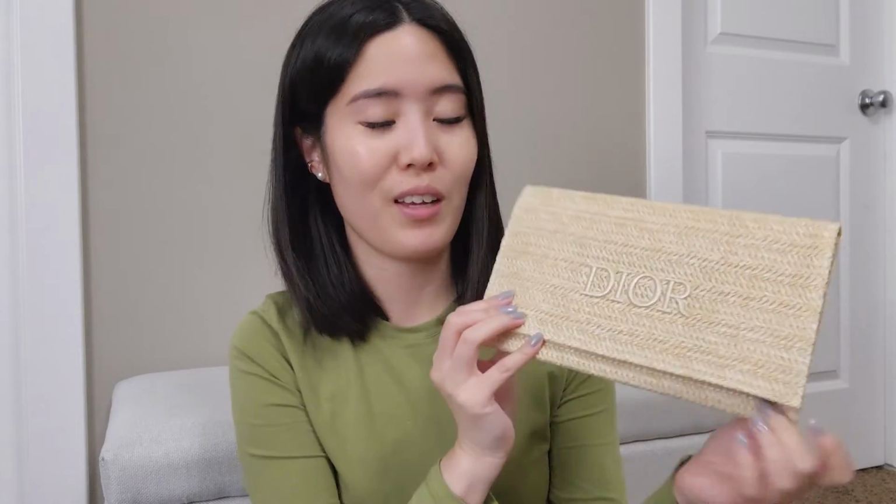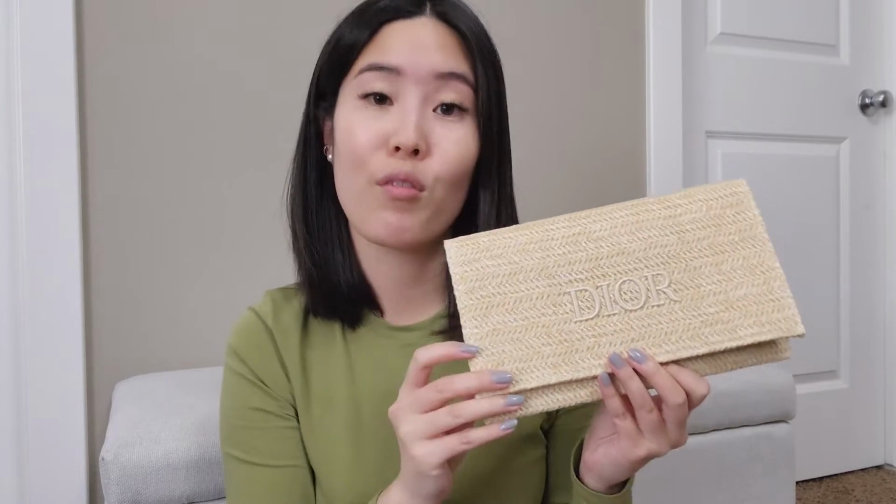So as you can see, this is a cute raffia clutch from DIOR. It's actually from DIOR Beauty because it is a free gift with purchase. As of this filming, I checked the DIOR Beauty website and you can still get this, at least in Canada, and there's a code if you look on the top header and scroll through it. It is a free gift with a code and you just have to do a minimum spend of $175. So that's the caveat: it is a free gift with purchase. However, you do need to meet that minimum in order for the code to work and for you to receive this clutch.